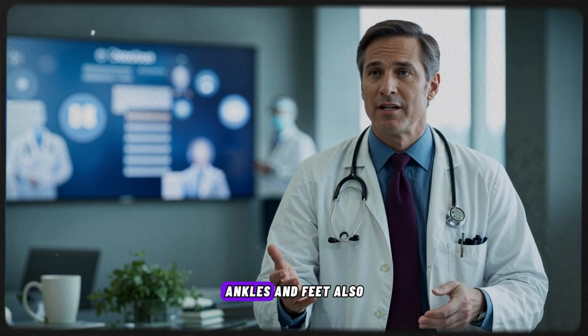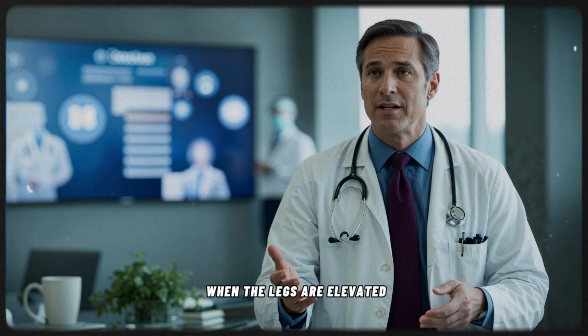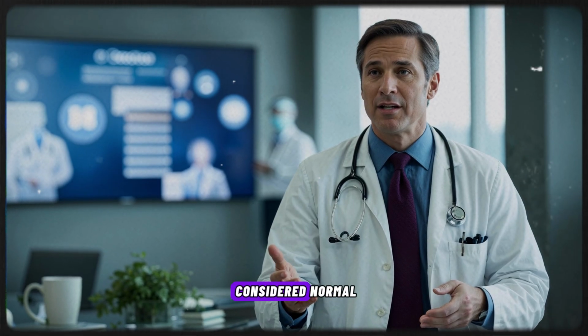Swelling in the legs, ankles, and feet also deserves special attention. Edema, as it is clinically called, occurs when there is fluid buildup in the tissues, which can be caused by inefficient venous return. This happens when blood that should be returning to the heart ends up accumulating in the lower part of the body due to gravity and the fragility of the veins. This swelling can worsen throughout the day, especially if the person spends a lot of time sitting or standing, and tends to improve when the legs are elevated. Although it is a common symptom in older adults, it should never be considered normal. It can indicate not only poor circulation, but also heart, kidney, or lymphatic problems.